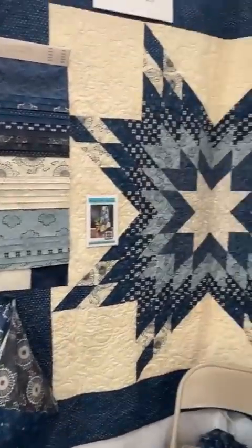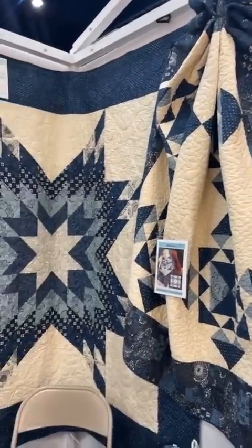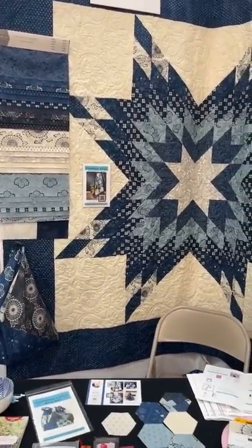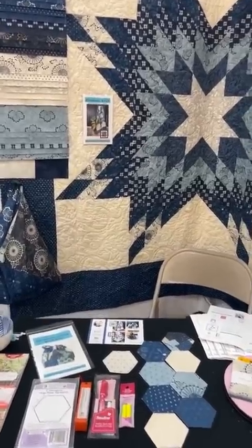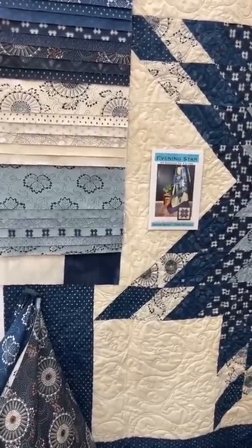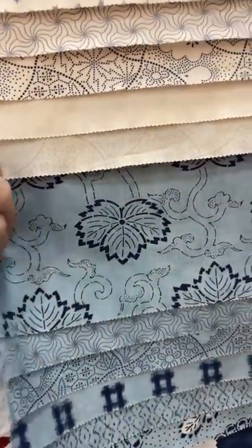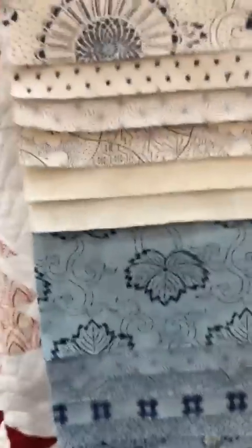Over here we have Debbie Maddie, and this is her Indigo Blooming collection. Debbie is known for her shibori fabrics, but Indigo Blooming was inspired by reproductions of actual textiles that she got from an antique flea market in Japan, in Kyoto, years ago. So these are reproduction designs, actual Japanese textiles. I just love that story, and they're amazing.